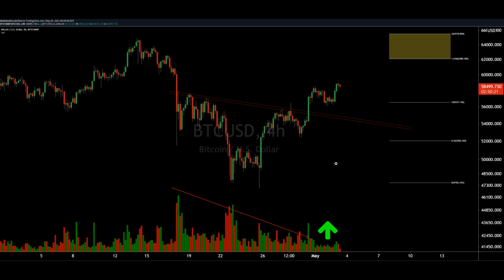Let's get to some TA finally. Nearly 17 minutes in now. We had this 4-hour inverted head and shoulders. It looked good. It was real. It broke up. I still like all-time high retest based on 1.618 and measured move of the pattern, which has a diagonal neckline. So it's a bit weird to measure it, but that's kind of what I get if I split the difference between the high and the low.